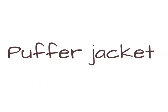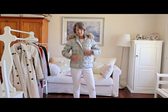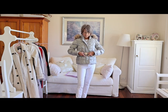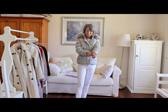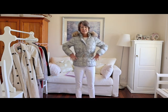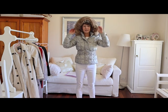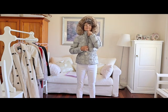Yeah. This was available in a lot of different colours, but I was going through a bit of a grey phase at that stage, and I just thought grey would be a really nice neutral. And it's just fantastic. Really keeps me warm. And I really like the whole puffer jacket look. It's a lot more casual. And then with this belt here, it gives you a little bit of a shape. And it's got a hood, fur-lined hood as well. You can zip it all the way up.